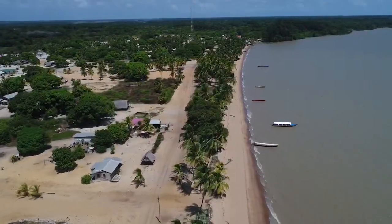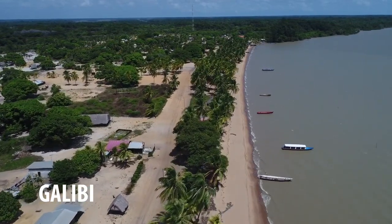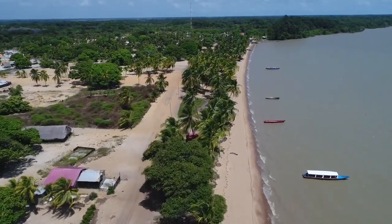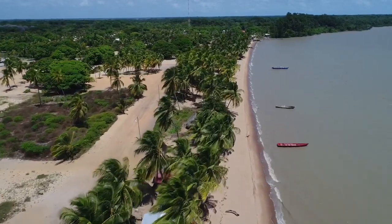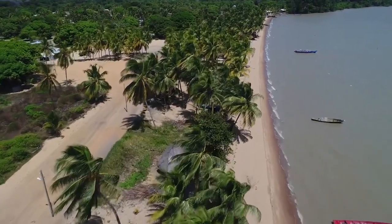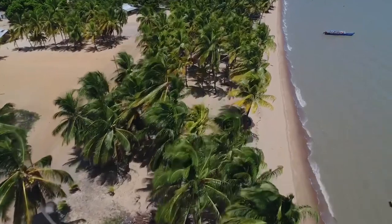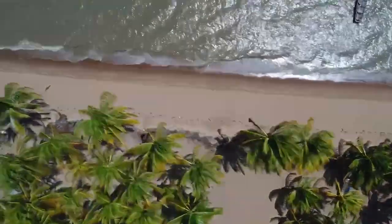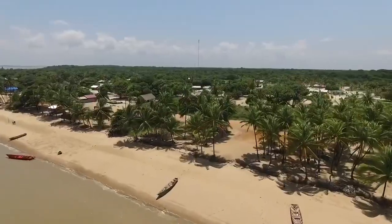An interesting place to visit is Galibi. Galibi is close to the Atlantic Ocean and it's most famous because of the sea turtles who go there to lay their eggs a couple of times a year. It's all protected, but you can also visit the locals. A lot of Native Americans live there, so if you're interested in Native American culture, you can go and visit. Surinamese people are very friendly, so they will welcome you with open arms.